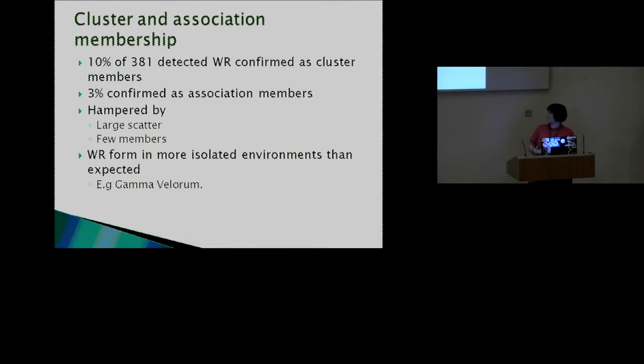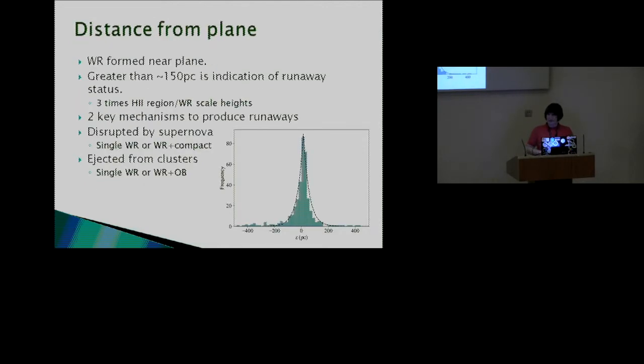But overall, even taking that into account, we can see that Wolf-Rayet stars form generally in more isolated environments than we would expect. And this actually holds true for one of our closest Wolf-Rayet stars, Gamma Velorum, which is found in an environment with very few other high-mass stars. It's the only Wolf-Rayet star. So we then went on to look at distance from the plane, and you can see from this histogram plot that I've made that Wolf-Rayet stars are overwhelmingly located near the galactic midplane.